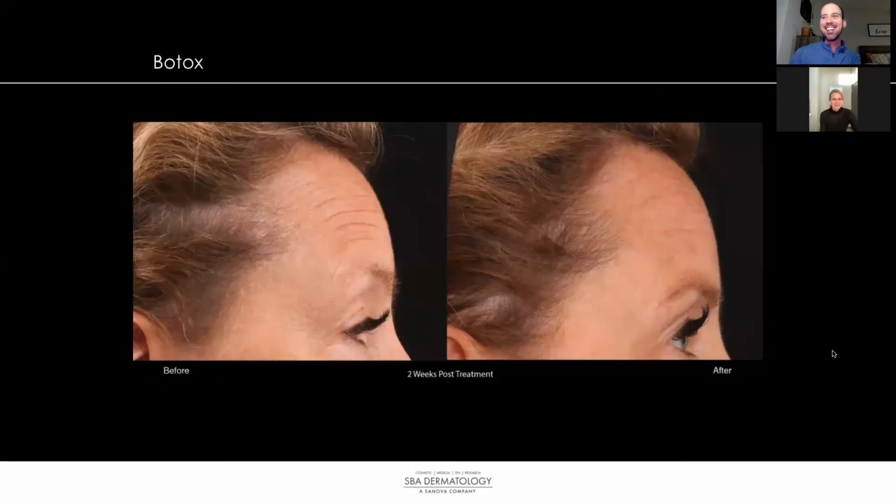Okay, this patient, great example. Maybe first time with Botox or Dysport, and two weeks later, softened up quite a bit. I would expect with repeated treatments of her preferred neuromodulator, those lines are going to get softer still, because you have to appreciate it's like any muscle you don't use, you lose. And over time, that muscle weakens, and the lines will diminish and just get quieter and quieter.